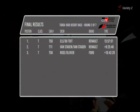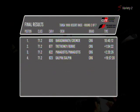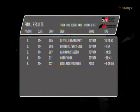There it is, the standings after 1,000 kilometers here in Uppington, with the name of Els at the top of the Class T board. Schroeder topped a rather busy Class T1 board ahead of Buerta and Blicknort, whilst Baragwanath was victorious in the Class T 1.2s. But the scoreboard that mattered most was this one, the one that shows a clean sweep for Toyota at their home event, with De Villiers coming out on top.